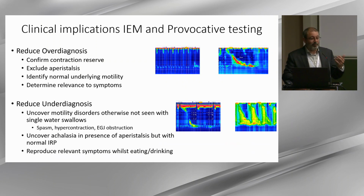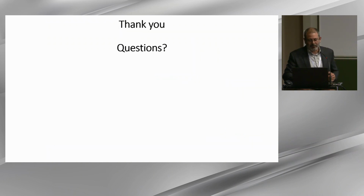We also don't want to be missing the obstruction, missing the spasm, missing the problem. And so we want to chase the symptom and try and elicit the problem. And whatever you do, MRS or solids, try to prove as much as possible that this patient has the problem or doesn't. Thank you.